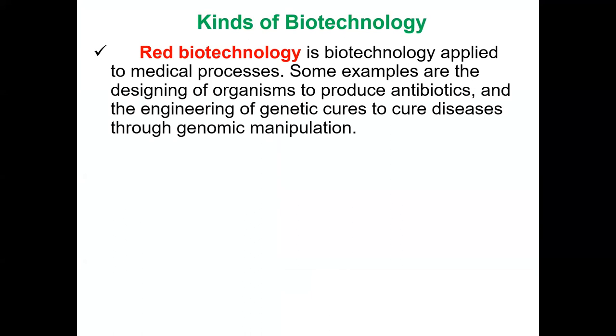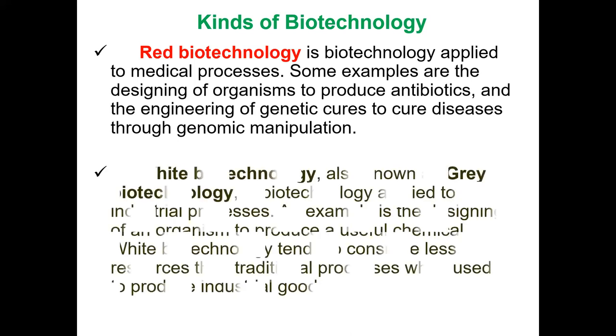So there are different kinds of biotechnology. Red biotechnology is biotechnology applied to medical processes, for example, to prepare the RNA vaccines, make antibiotics, or use gene therapy for diseases, or like that.